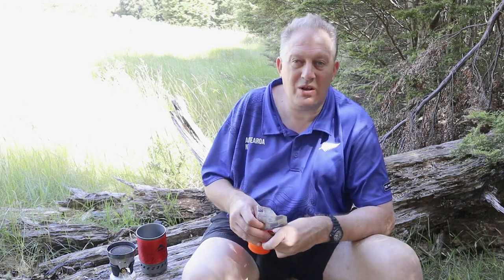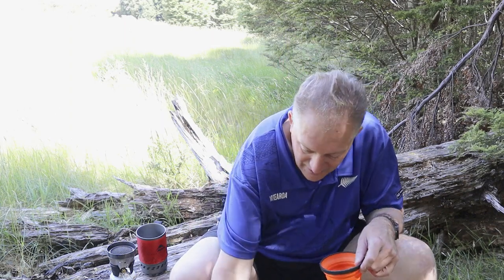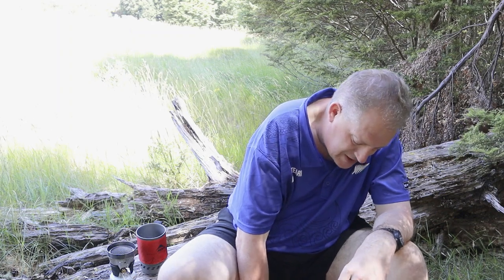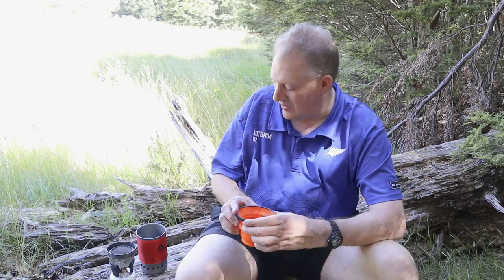Geez, that's going to be strong. That makes 1 litre of... I should have only put half of it in. I'll have to tip some out. It'll be far too strong. I won't be able to drink it.